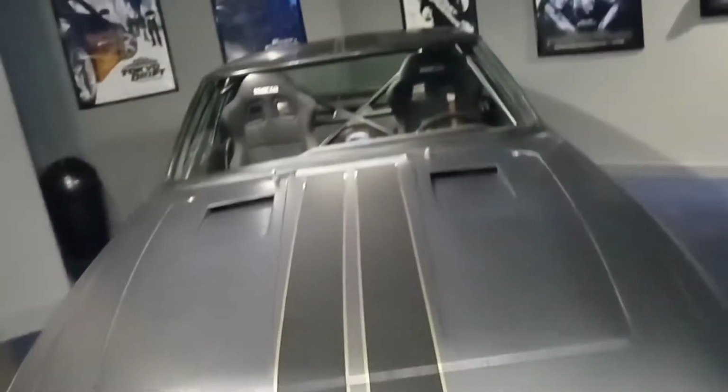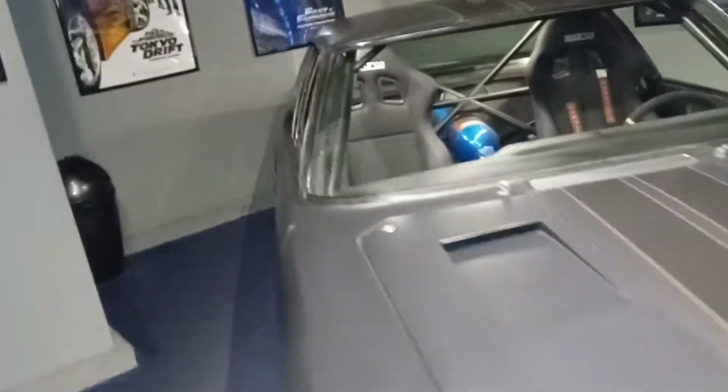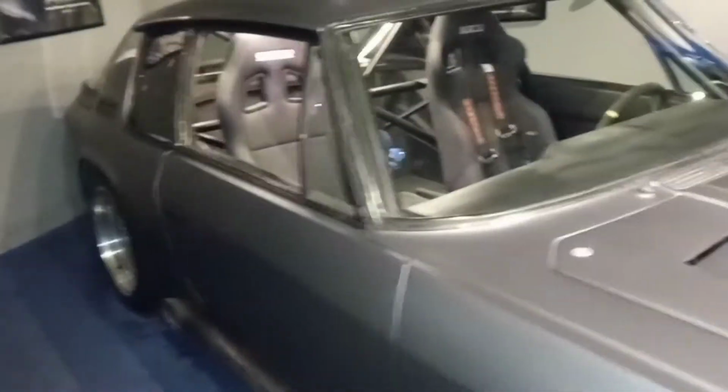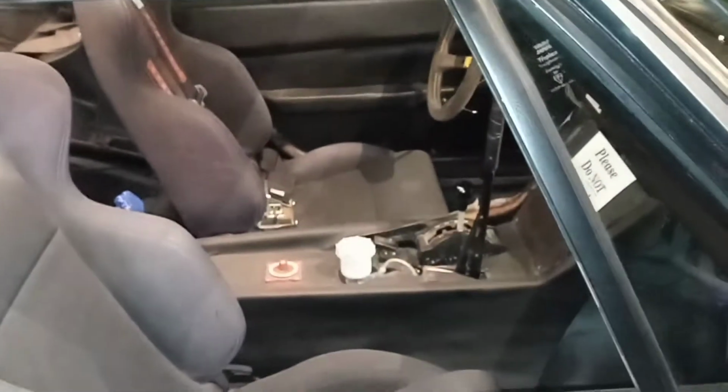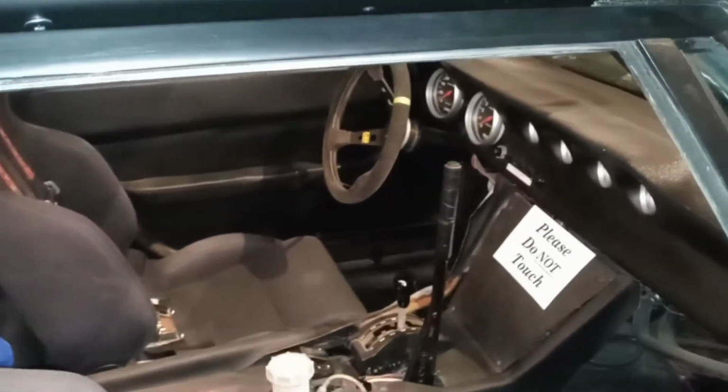Now, another thing, guys, is once you turn this corner, you come over here and you'll see the 1970 Jensen Interceptor that was driven by Letty. Now, this car, I've never really gotten close to this car, so I don't really pay attention to most of the cars in here sometimes because I'm down here all the time. This car is actually pretty badass. I never really even came and looked at it.